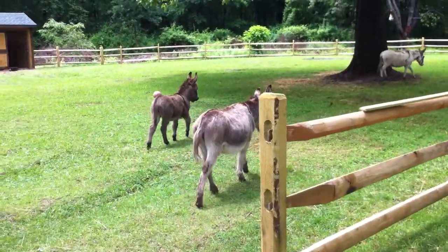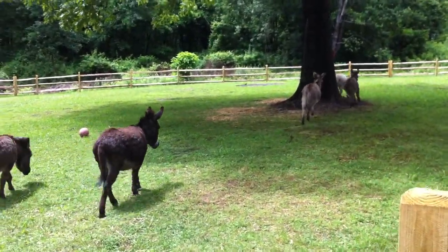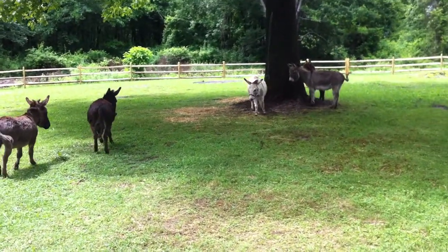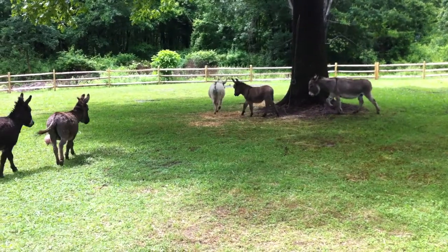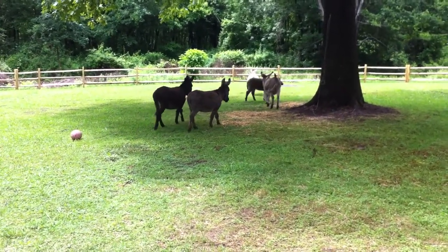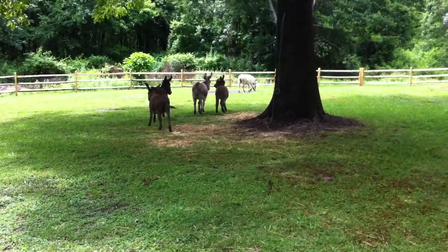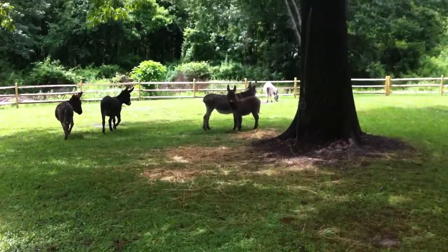So this is Indy. She just came in about a minute ago and kind of made some space for herself, and now everybody's getting a little curious. Indy's the white one. And that's Flint. She's just checking it out. So I need to go right for the dirt again.